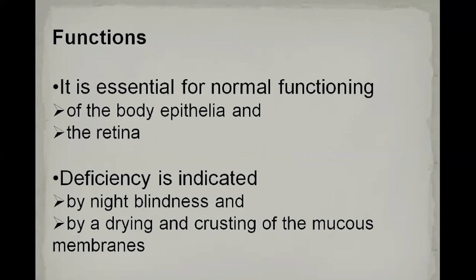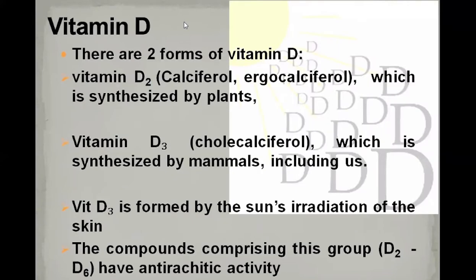The function of vitamin A is that it is essential for normal functioning of the body, the epithelia, and the retina. And deficiency of vitamin A is indicated in night blindness and drying and cracking of the mucous membrane. So what is important for us to know is the importance of vitamin A in vitamins. The next one that we'll look at is vitamin D.